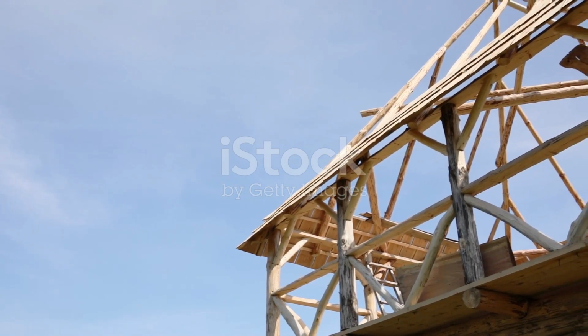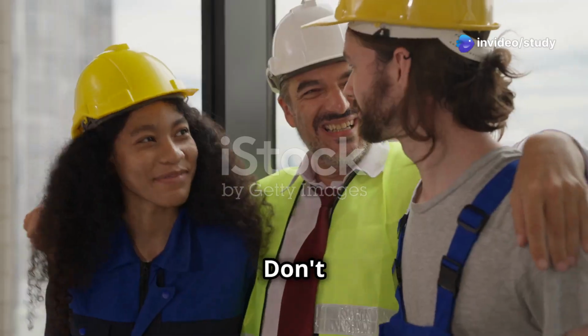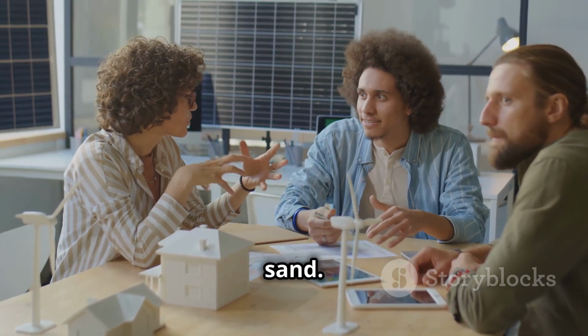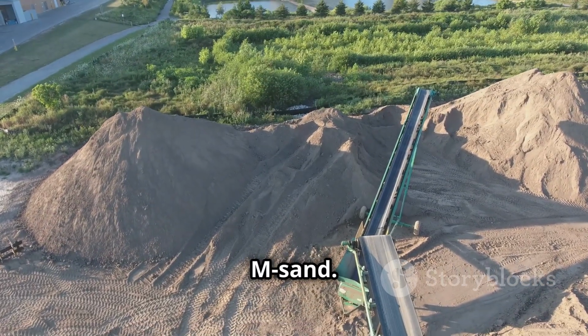Section 5. Sustainable solutions for the future. Don't worry, it's not all doom and gloom. We're a resourceful bunch and people are working hard to find sustainable alternatives to traditional sand. One promising solution is manufactured sand, also known as M-sand.